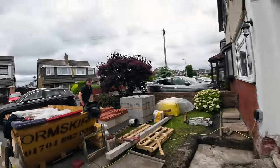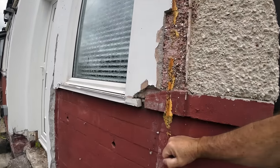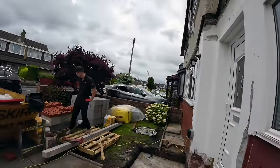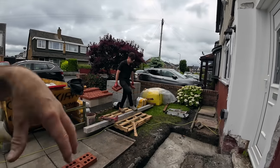Taking that step out. Bless you. And taking this render off so we can go back to solid wall with our block work. One of the doors going back there. And then it's dwarf wall and then pillar each corner. Because they don't want that massive window again like we took out.